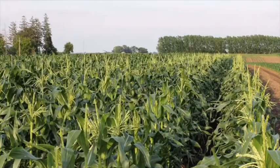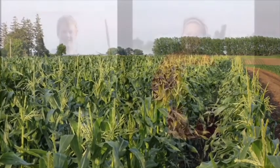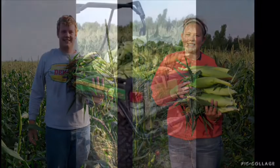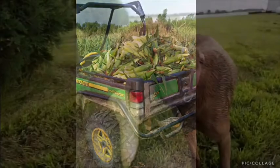In early July, the sweet corn will be ready to be harvested. Jacob and I both get the job of harvesting sweet corn. All of our harvesting is done by hand. We pick the sweet corn and then load it in the back of the gator. A lot of mornings we will pick many gatorfuls of sweet corn.